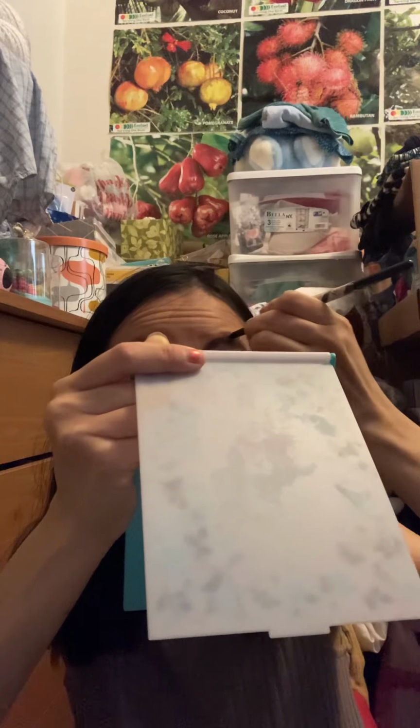It's so dark, I honestly can't tell what I'm doing. I'm just putting on a lot of product right now. God, I did too much. I did way too much because I couldn't see. Oh my God. Look at this. There's no light. Can I turn on the light here? The light in here is very dim.